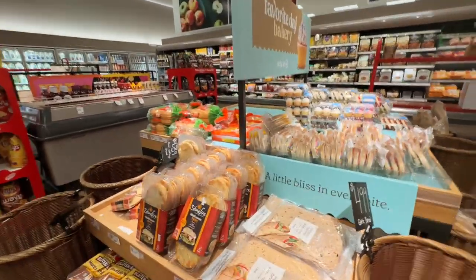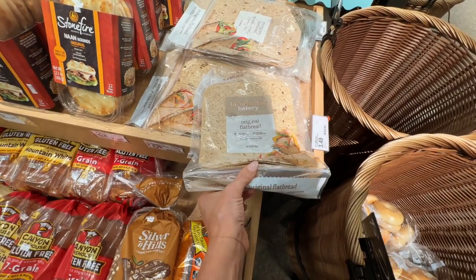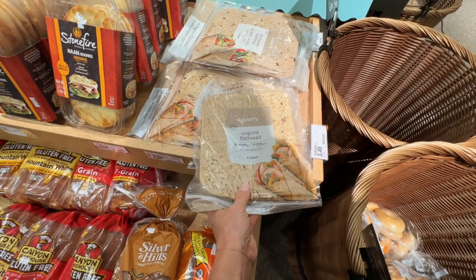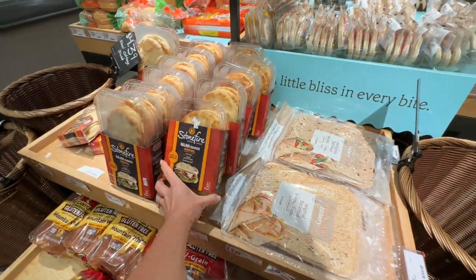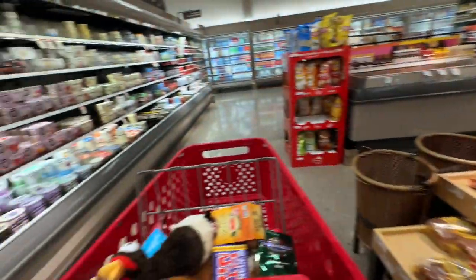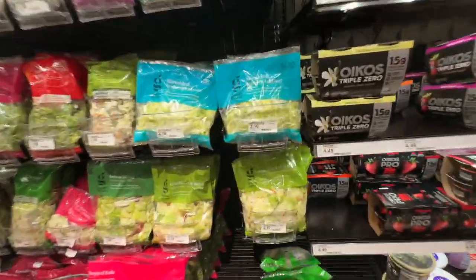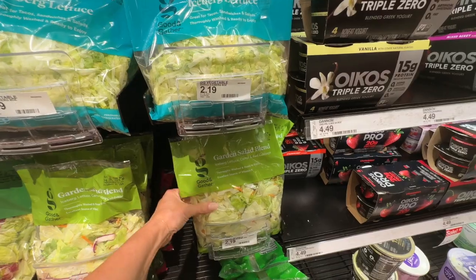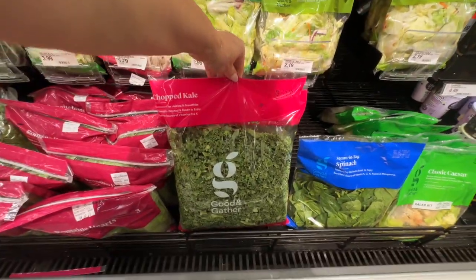What have they got here? Original flatbreads. These are pretty. They look good. Oh, nine rounds, original. I have had breakfast, I'm not hungry. I'm just curious. Garden salad blend, iceberg lettuce, carrot and red cabbage. Chopped kale.